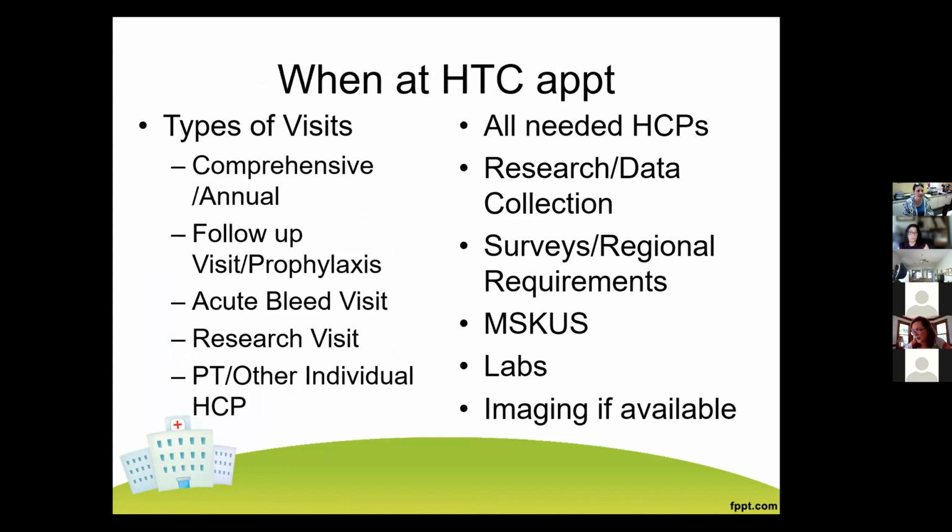Okay, so what about what to expect at your HTC appointment? One thing we sometimes hear a lot is that the HTC appointment is so long, we have to wait forever. We've tried to make ours more efficient. We're always working on our workflow. I know all the other centers are working on their workflow as well.